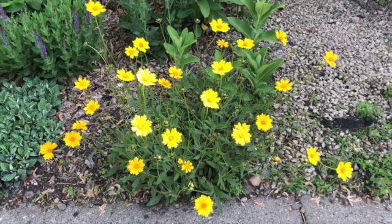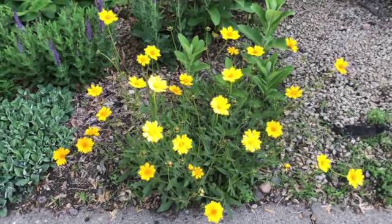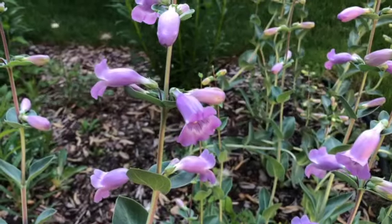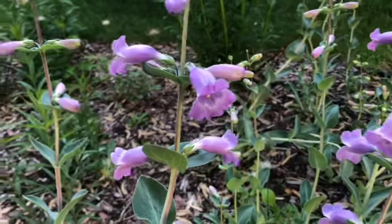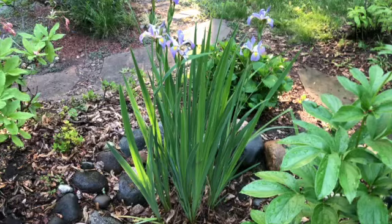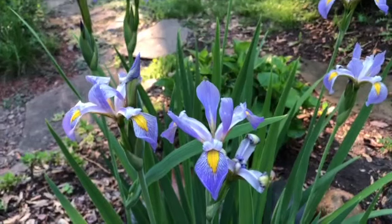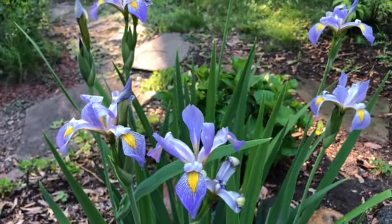This is lanceleaf coreopsis, a prairie coreopsis that does well in hot and dry. This is penstemon, and it is one of my favorites. It is reminiscent of snapdragons with that bell-like flower. This is blue flag iris. It can tolerate some shade and also does well in the damper areas of your yard.